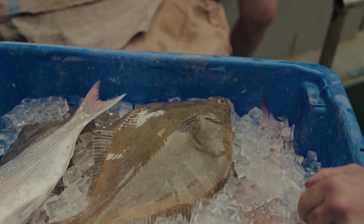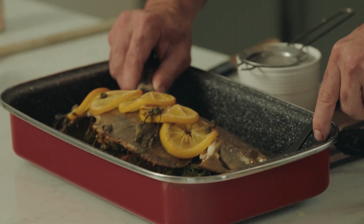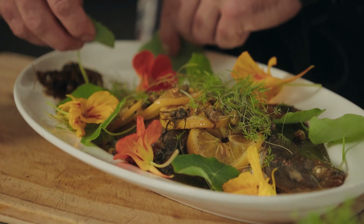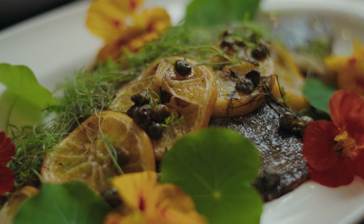I mean, this is your idea, eh? No one else is doing this in the country. Well, it's iconic. How can you come to Hawke's Bay and not have a flounder? Yeah, that's true. There you go. And there you go. Delicious oven-baked flounder with dill, capers and nasturtium.